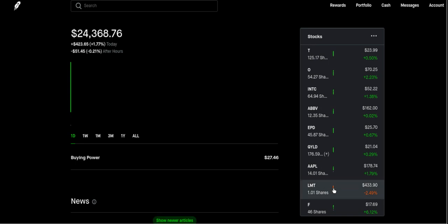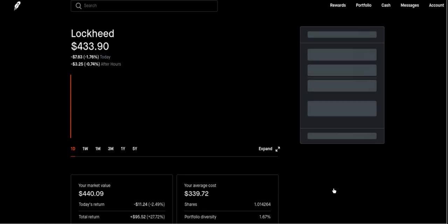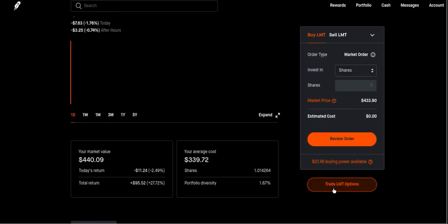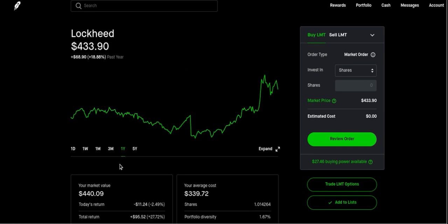Next up, we have Lockheed Martin. So I'm still sitting at 1 share of Lockheed Martin, a little over 1 share due to 2 dividend reinvestments I've had. I am up about 27.7% on the position, which is about $95.